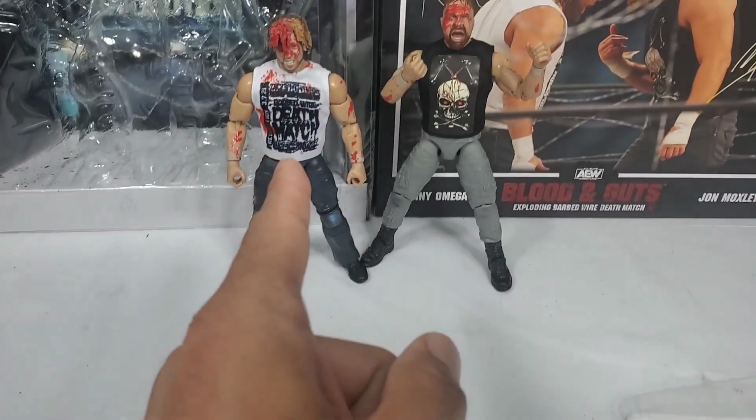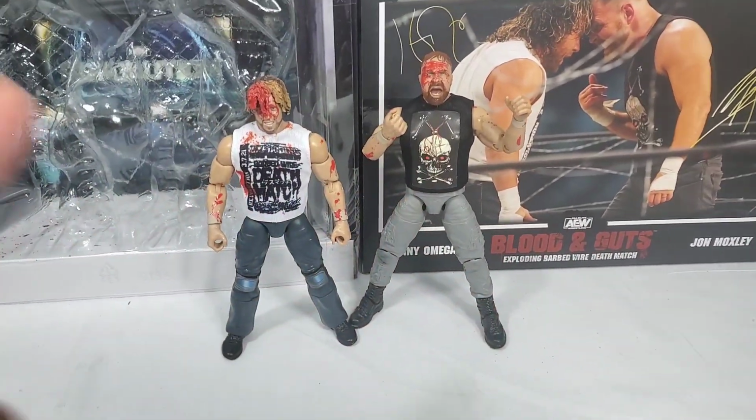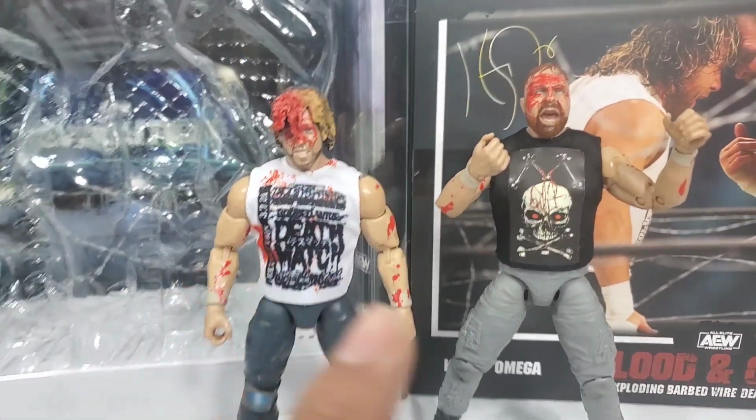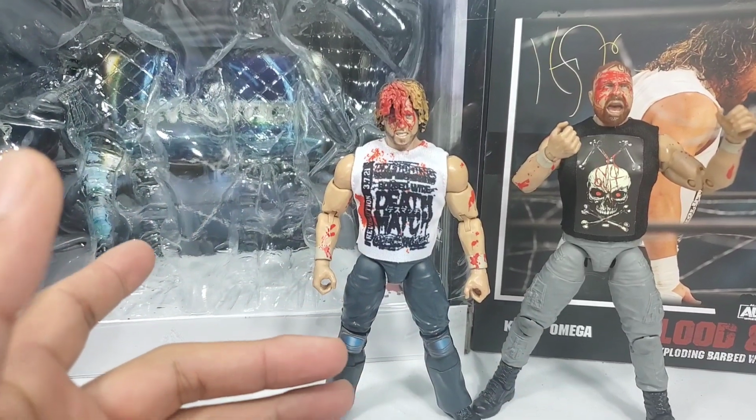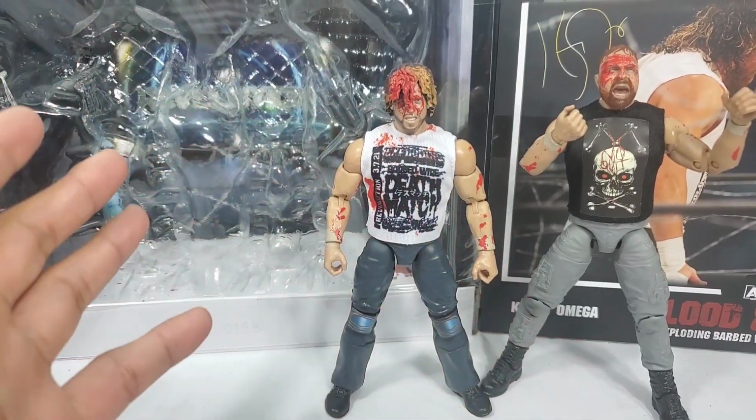All that put aside, you guys, I think it's time. Kenny, you ready? Moxley, I've been ready. Let's check them out. All right, so here we have both of them out and ready. Now the shirts, I guess you could also consider those as one of the 17 pieces for the accessories, but I just wanted to cover the weapons.